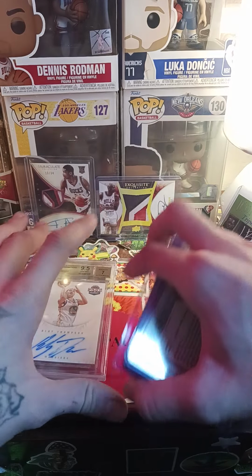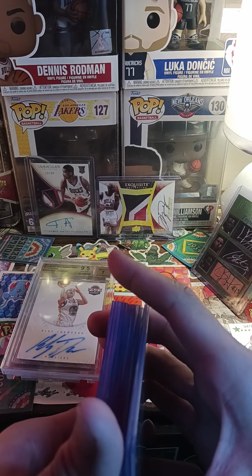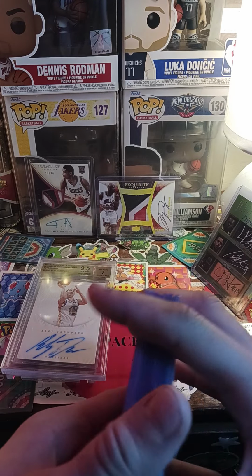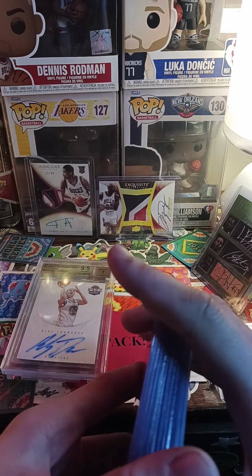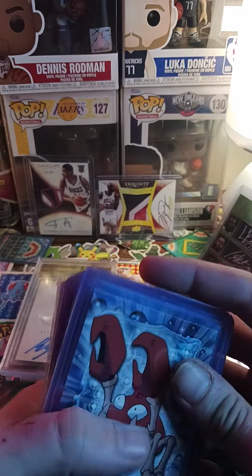So that's one thing I will say. I've been watching the Kaboom market very closely for the last like 9 months. And if you're a buyer right now, it's the lowest I've seen the Kaboom cards yet, especially basketball. So I'd get into them, but that's just my opinion.